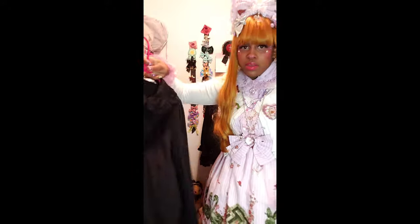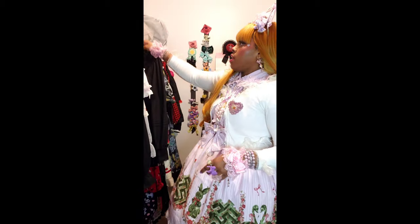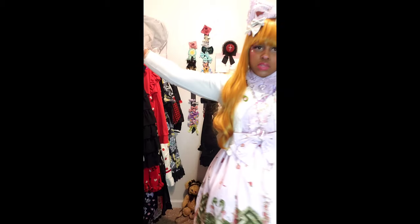But this one is just this classic fashion, not even Vogue, that's like Vasu, I don't know. It's Taobao, you know, and has corset lacing in the back. I really like it. It's really comfy. It's my only long sleeve blouse besides those sheer ones and that lace AP cutsew. So, okay, that's it for blouses.